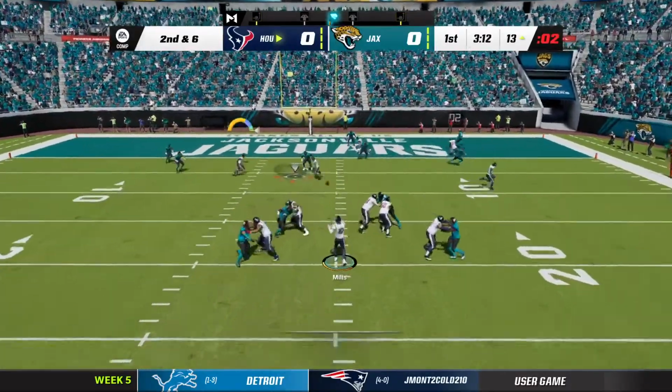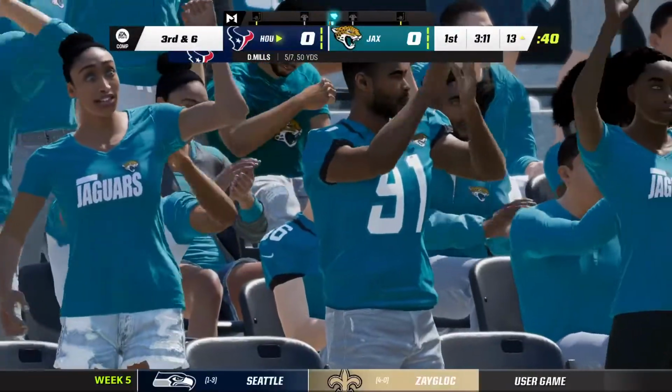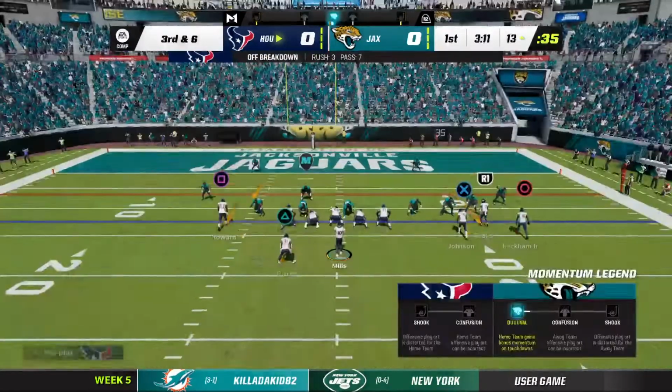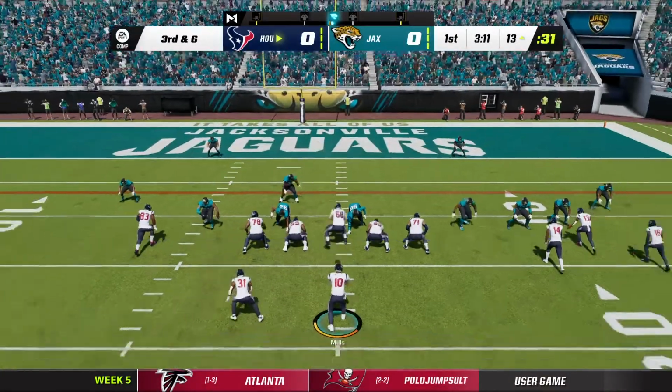Throwing again on 2nd down. Mills. And that nearly an interception here on this opening drive, but he gets a reprieve. It's 3rd down. It's been a pretty long opening drive. This will be play number 11 coming up on 3rd down.